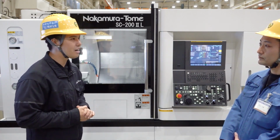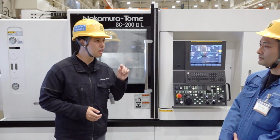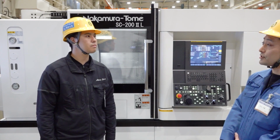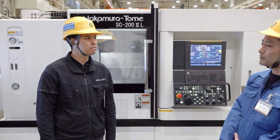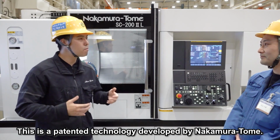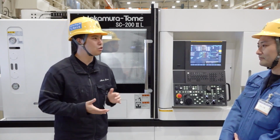I never heard such a unique name, triangle cut. So Nakamura-Tome developed this technology by yourself? Yes, that's correct. It is our latest machining technology, developed after many experiments. We have already applied for a patent. Now, we propose oscillation cutting for customers, and customers are very satisfied with that.